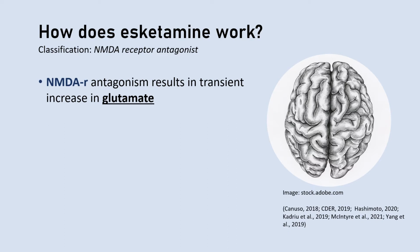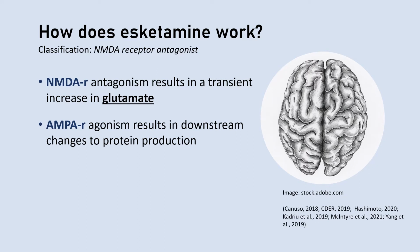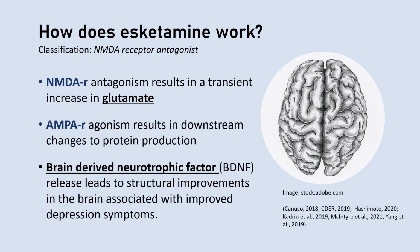Esketamine blocks the NMDA receptor, which results in a temporary increase in glutamate release. Postsynaptic glutamate binds to AMPA receptors. This leads to a chain of events which eventually changes protein production. BDNF is a growth factor increased with esketamine use. It promotes neuron formation, repair, and improvements in brain circuits that regulate mood.